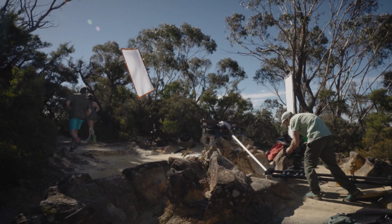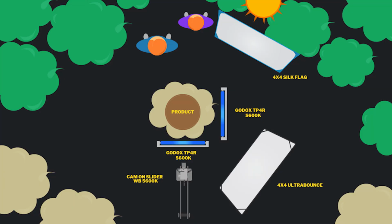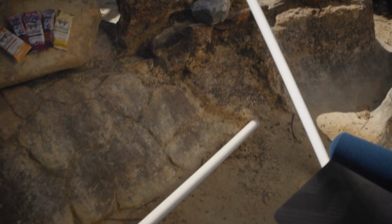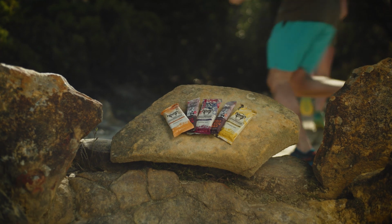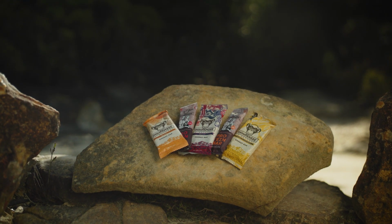Next, I was able to set up an ultra bounce, which bounced the light into the light side of the product, giving a little bit more lift and a little bit more level. Finally, I whipped out my trusty Godox TP4R pixel tubes. And this is where I find I'm using the Godox pixel tubes time and time again, whether it's getting someone to hold them or I'm simply leaning them against a rock, as I did in this scenario. I set both of the pixel tubes to 100% at 5500 Kelvin, and I was able to get a little bit more lift on the product, helping it stand out from the background.